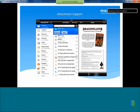We support also various attachments. So if you are using Dynamics CRM Server, you will often have some external files stored in your server, such as PDF files or Office files or any kinds of pictures. You can view these directly from our application, so you don't need to save them in your mobile device and run them in some kind of external application. You can just view these directly.